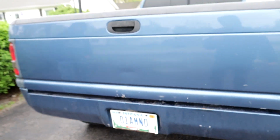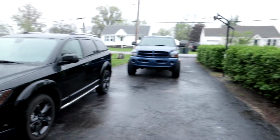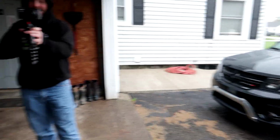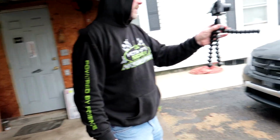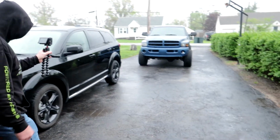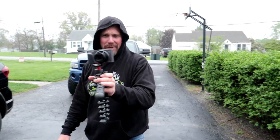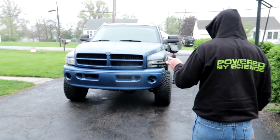We're going to say farewell to Dylan and say farewell to the, I guess you would call it, OG second gen. I never really say that kind of stuff, but this is the truck that the channel was actually built off of. I am glad that it's going to a good home at Dirty Diamond Diesel. Oh yeah, family of trucks. So she's going to get taken care of for sure. He does have some plans for it.